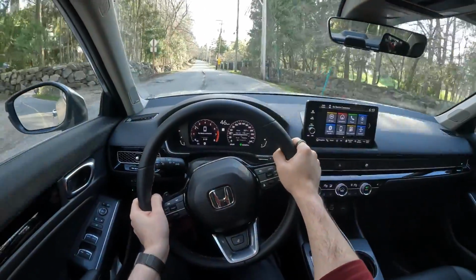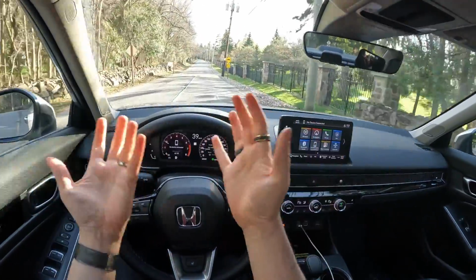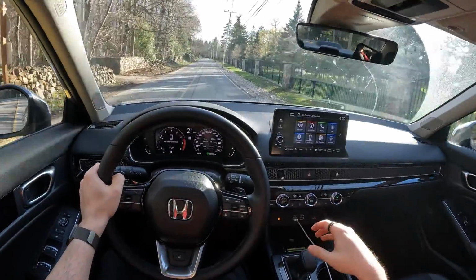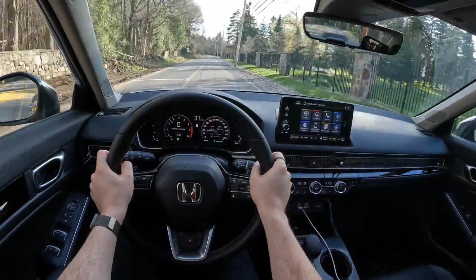So if I ever get a Civic Type R, I'll definitely take it to where I can, where there's no speed bumps, but it's really rare to find that. And this is a huge speed bump. Imagine if I flew over this. Woo! Not even good handling could save me there.